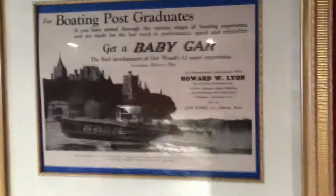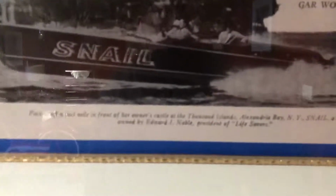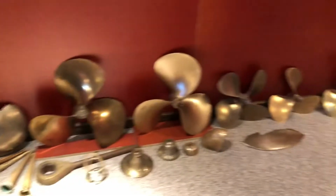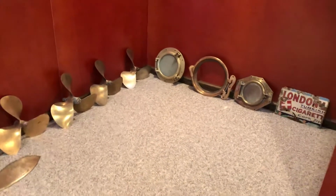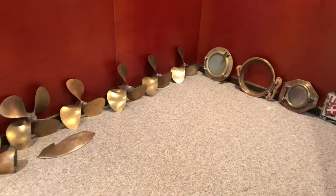There's a Will St. Clair, or not Will's. That was a Garwood boat there. Another Garwood boat there. I hope you guys enjoyed this here. Like I say, I got a lot of finds out of the St. Clair River, and there's still stuff out there. You can't say that everything's been found already, which it hasn't.